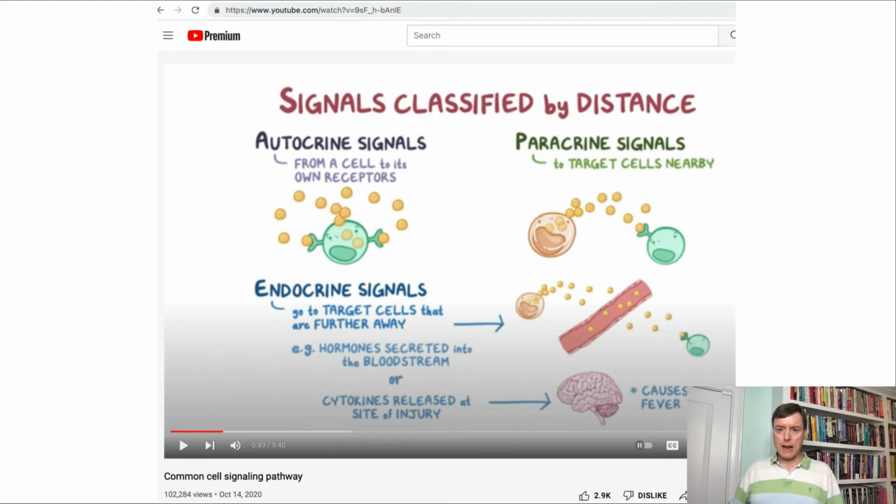There are three main categories of signals that biological systems use. One is autocrine signals, which is when a cell emits a message which binds to its own receptors. So it's basically signaling itself. Paracrine signals are signals that the cell releases which communicate to nearby cells. And the third category is endocrine signals, which are put into the bloodstream and float around the body until they connect with the specific target cell that has a receptor on its membrane which it binds to. So that's for sending long distance signals.